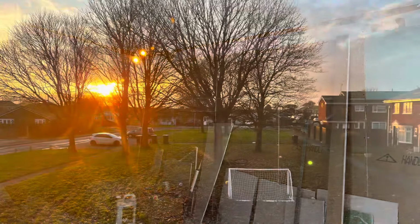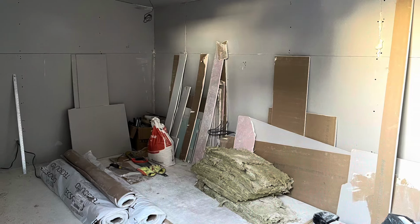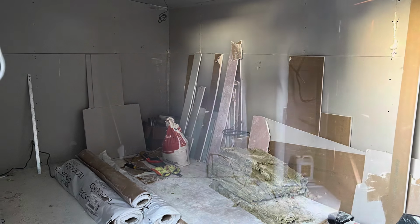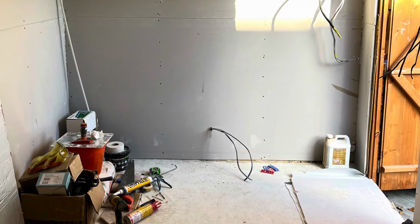But anyway, we managed to get the ceiling plasterboard done prior to the really cold weather, and this was about November 2022, and then we started on the interior plasterboard. I want to shout out to my neighbour Zach, who really helped me with this, because I never would have done this on my own, and he pretty much did all of that interior plasterboarding.